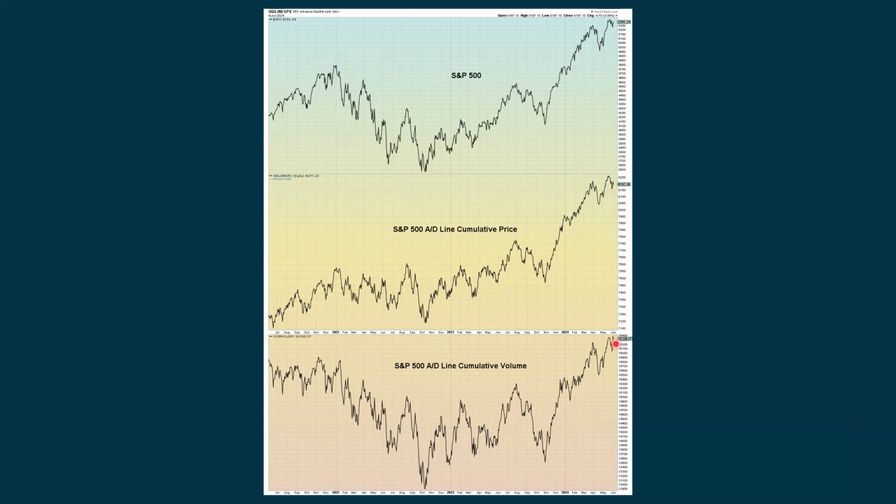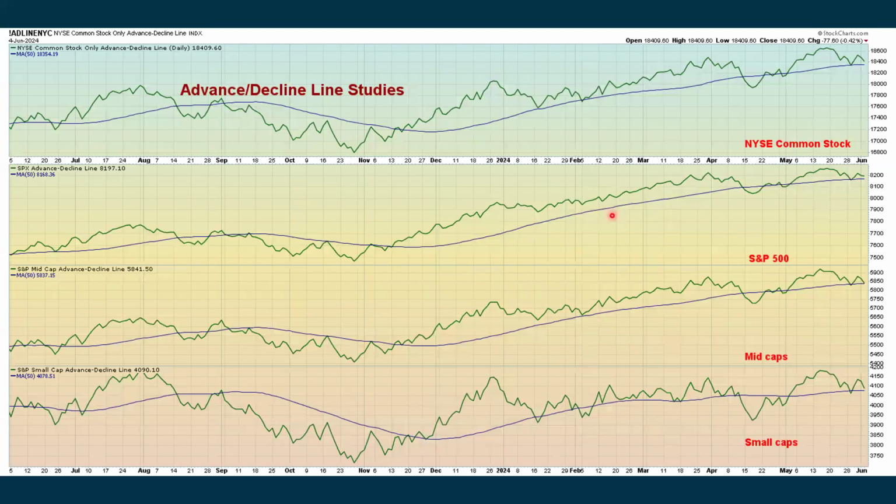So this is somewhat encouraging. We're seeing volume right now holding up better than we are price. We're seeing some weakness here in the advanced decline line studies with the NYSE common stock, S&P, mid caps, and small caps, but each one of these are still above their moving averages.